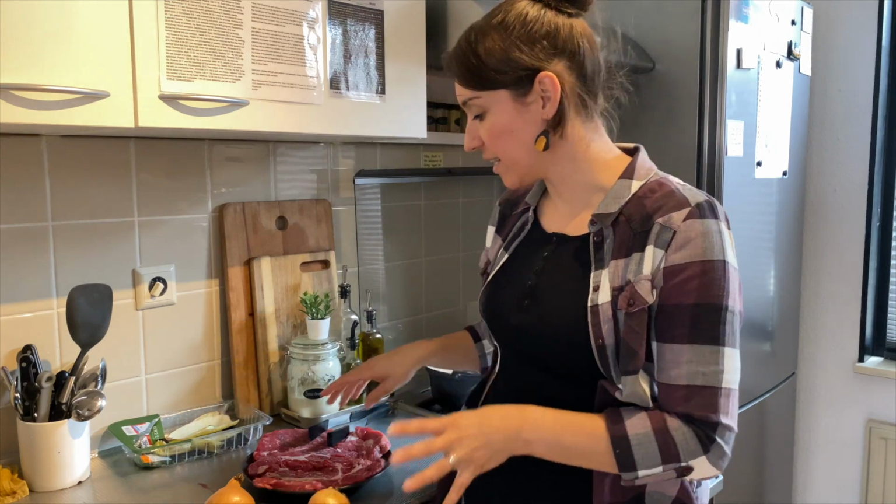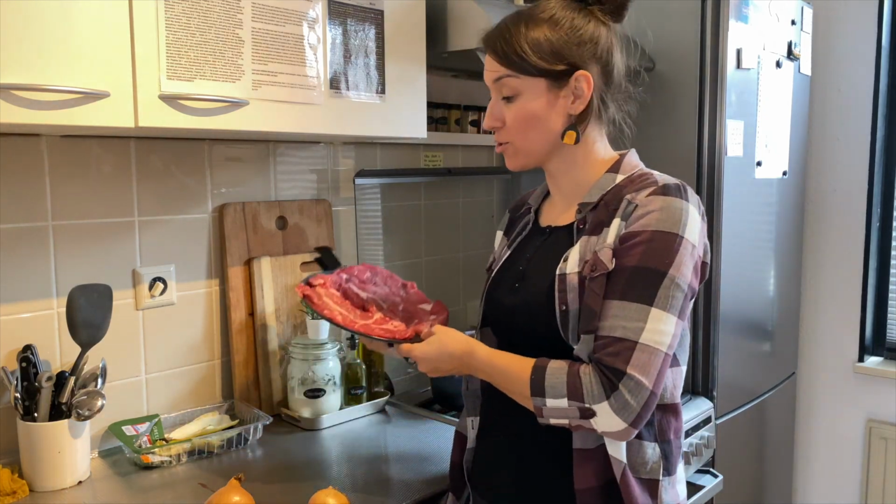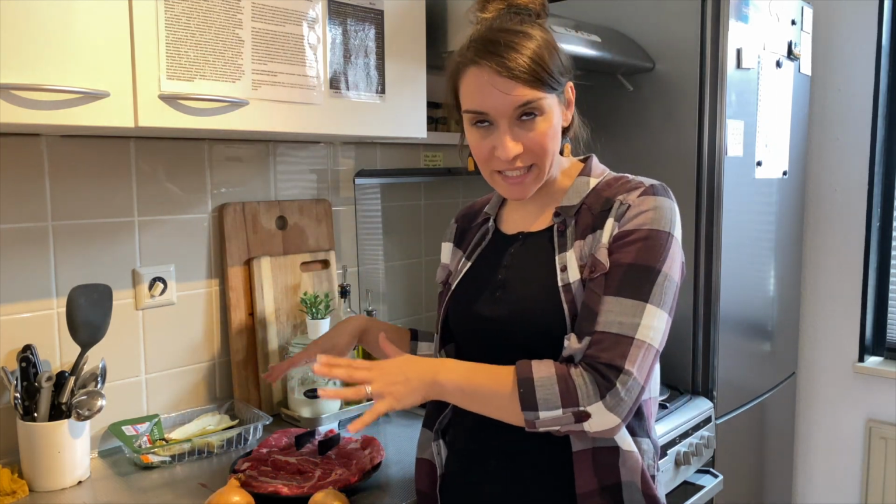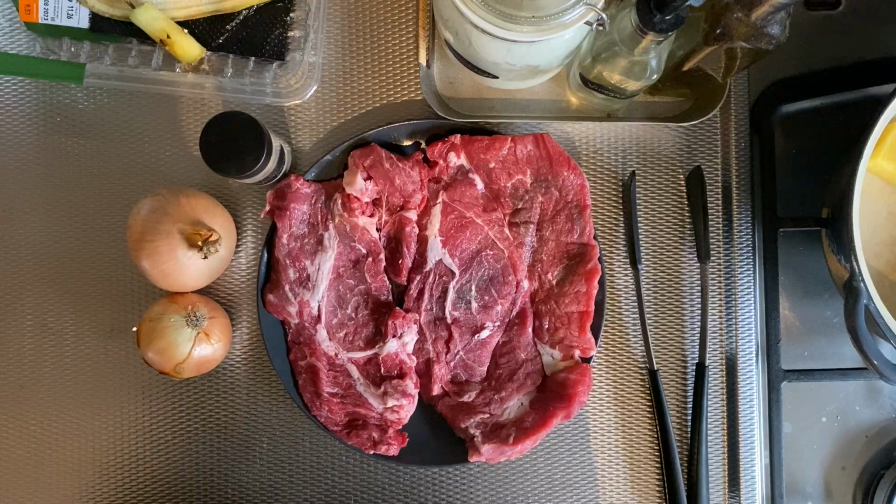So one other thing that I really love about fall is having roast. So I got this defrosted and I'm going to prep this for tonight, and I really love putting that on the stove and having it go for 4 or 5 hours. So really slow cooked roast meat is so delicious. So that is what we're gonna make right now.